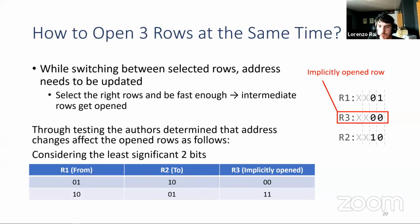From here on out, we will always have R1 determine the first row that is opened, R2 the second row that is opened, and R3 being the implicitly opened row.